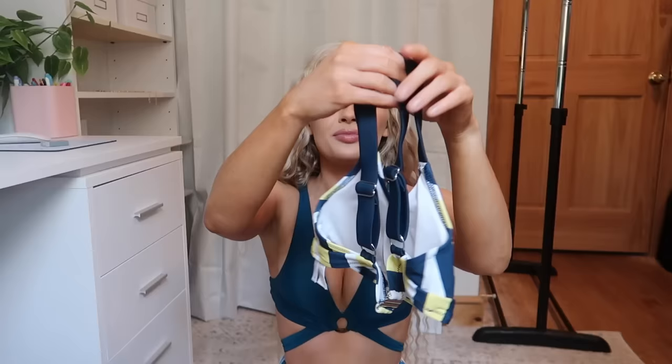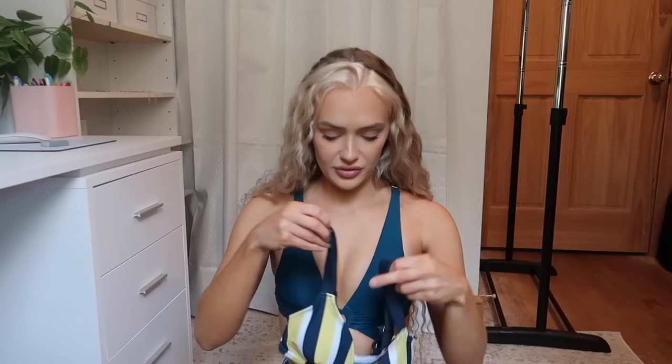Next is this really cute striped set. It's called the Rain Striped Low-Waisted Bikini. The straps are adjustable, with removable padding. It's this blue, white, and yellow striped bikini. I love these colors together. And then the back just has a clasp. I think it's very cute, very nice, and it's fun and vibrant for the summer.